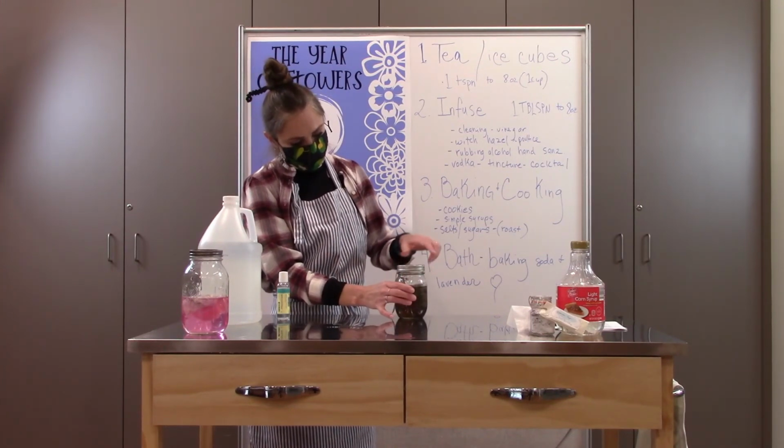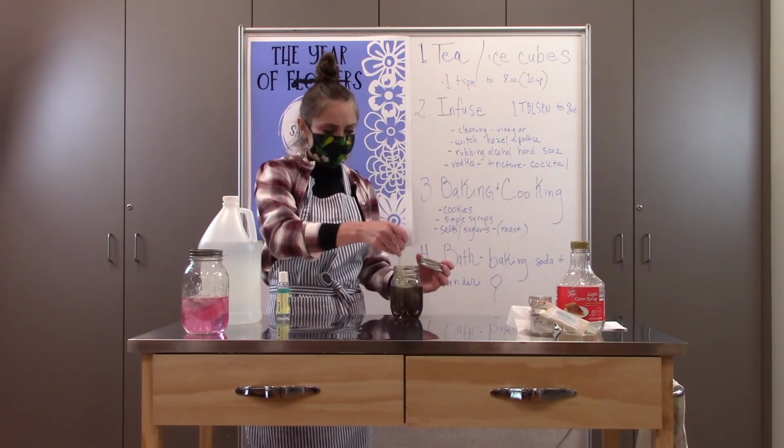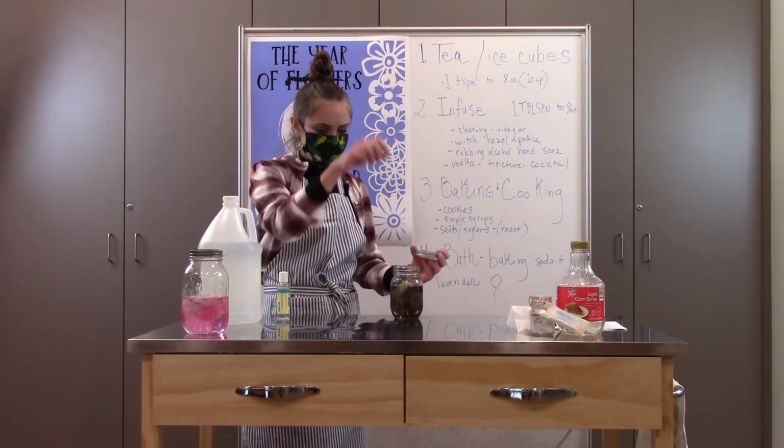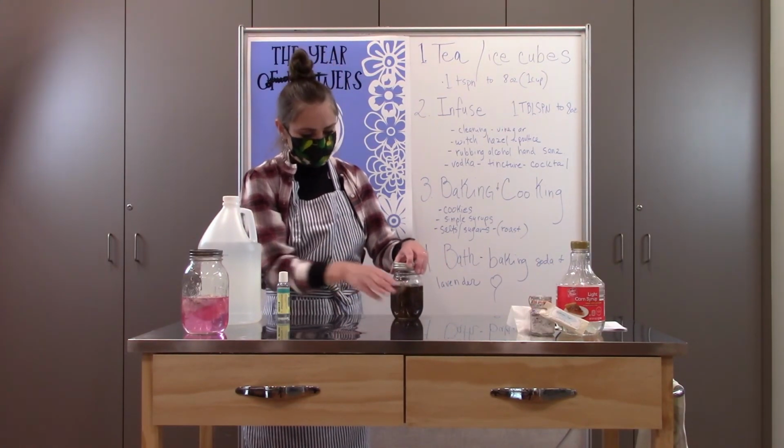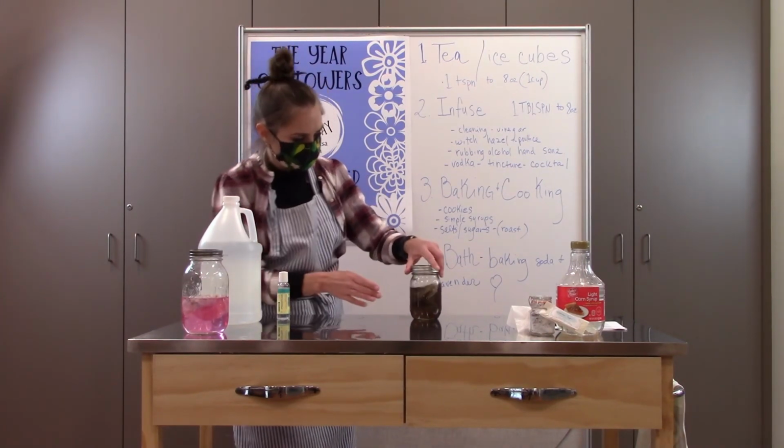So when you do it at home, it might be better to go on ahead and just put your whole string in there and then use a spoon or tongs to pull it out so you don't have that wicking mess. Now the simple syrups are really fun.